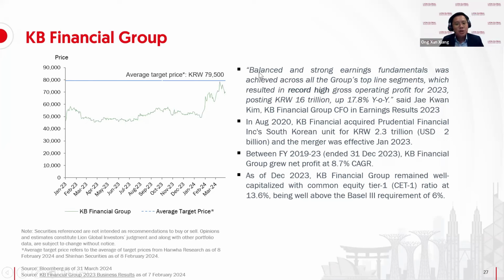And it is an interesting constituent which achieved record high gross operating profit in 2023. So it was up around 18%. And it is also a constituent with two different insurance arms. Other than having its own insurance arm, which is KB Life, it also acquired Prudential Financial's Korean insurance units for roughly $2 billion. And this merger was effective as of January 2023. And since then, between January 2023 to March 2024, the share price grew by 50%.